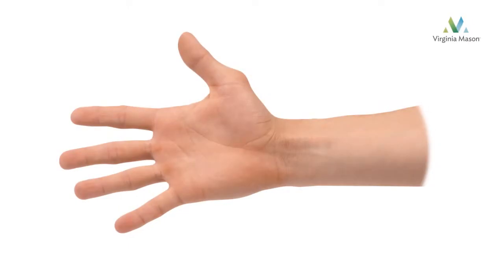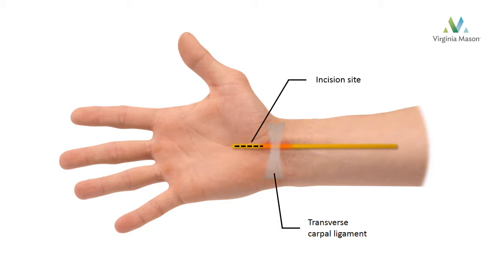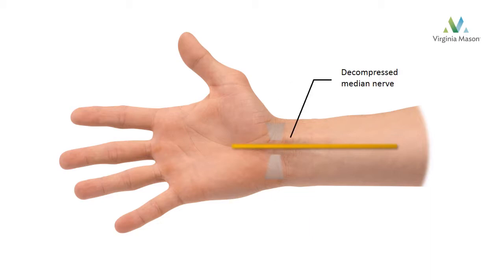In carpal tunnel syndrome, the median nerve is compressed and inflamed in the wrist, commonly resulting in symptoms of numbness, tingling, pain, and weakness. During your carpal tunnel surgery, the surgeon will release the median nerve by incising the transverse carpal ligament, which decompresses the median nerve and will result in relief of your symptoms over time.